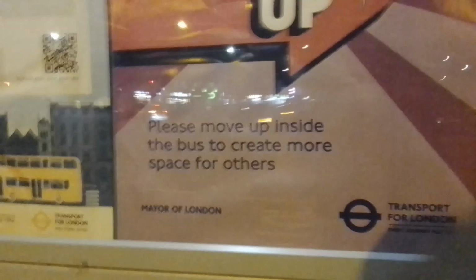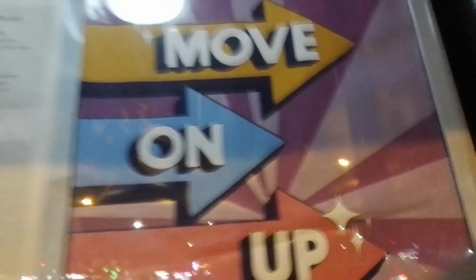Bro, everyone says this. I don't see no one holding up space for no one in the bus, except for people in seats. Bro, move yourself in your seat, let other people sit there. You get me? But people complain about people standing around the bus, bro. There's nowhere to move when the bus is packed. Do you want us to suffocate ourselves in the corner? Fuck no.